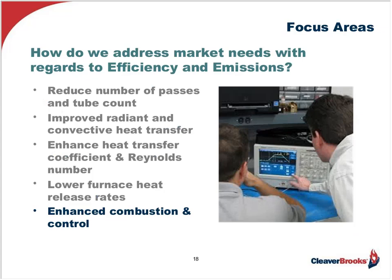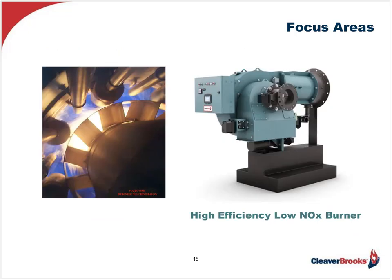So far, we've pretty well covered how a boiler can be reduced in size and weight from a design perspective. So now let's take a look at how we're going to address the market's needs with regard to efficiency and emissions. And to do that, we need to address enhancing combustion and control. Now, some of this I've already covered during other webinars in the past, but I wanted everyone to see how these areas are such an integral part of the overall solution in advancing the Firetube boiler design today.